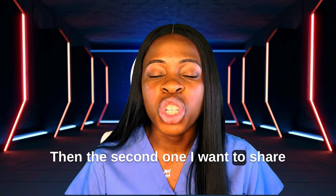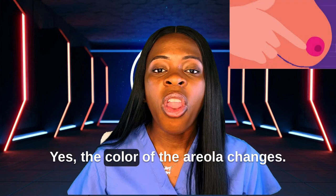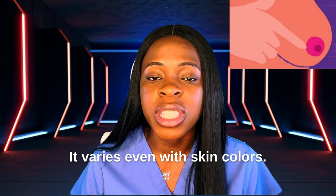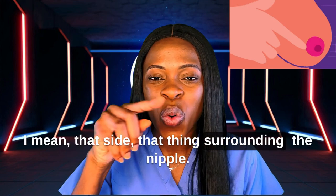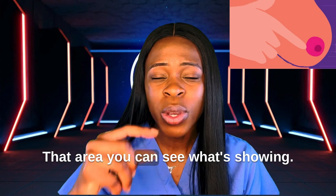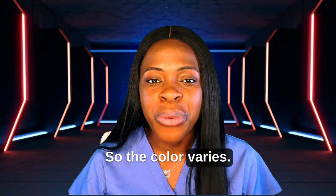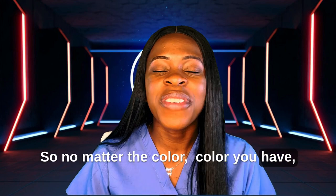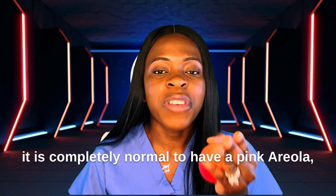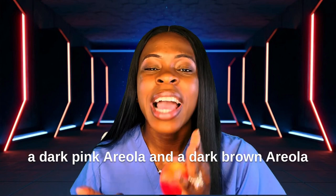Then the second one I want to share with you is the color of the areola. Yes, the color of the areola changes. It varies even with skin colors. When I say areola, I mean that area surrounding the nipple. You can see what's showing. That is the area I'm talking about. That is the areola. So the color varies. It can be pink, it can be dark pink, it can even be dark brown. So no matter the color you have, it is completely normal to have a pink areola, a dark pink areola, or a dark brown areola.